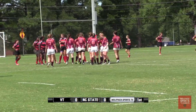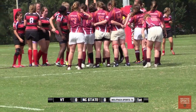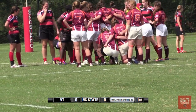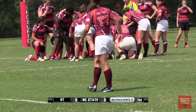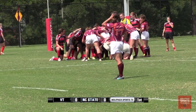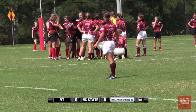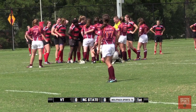Looks like we're going in for a scrum. We'll have the scrum here. The Hokies deep in scoring territory. Not many meters left to go. Trying to put the first points of the game on the board. Here we go. And the referee is going to call this one off. Let the players reset.